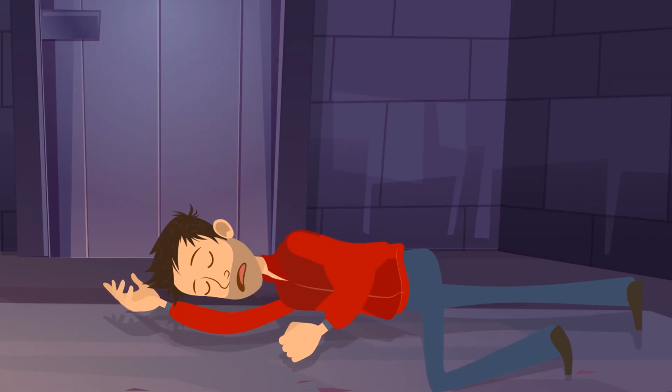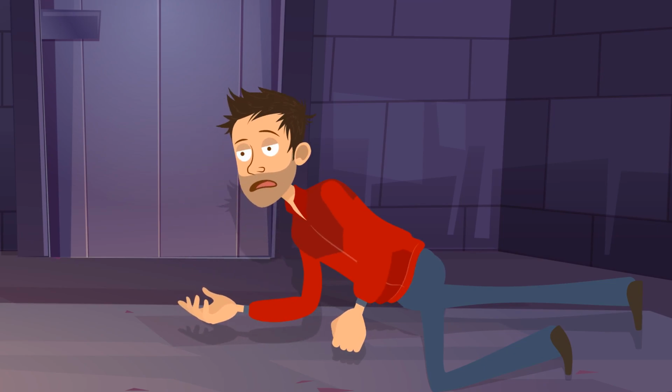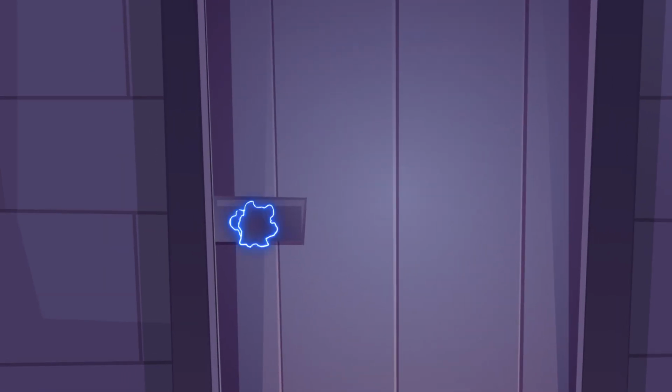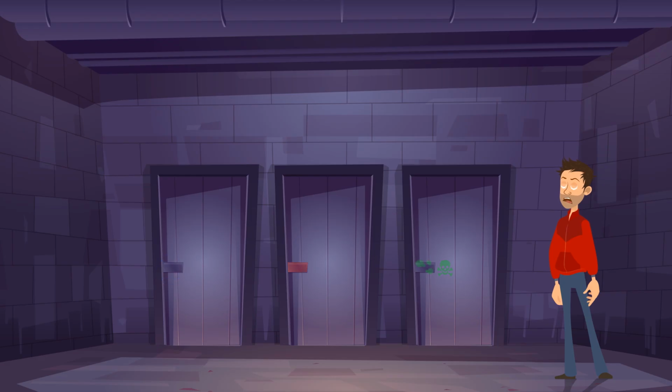Alex wakes up in a creepy quest room. There are 3 doors, but touching their doorknobs is unsafe. The first one is under high voltage, fatal to humans. The second one is red-hot iron that will burn your hand. And the third one is covered with poison, which is fatal for all beings when injected. Which doorknob should Alex turn to escape?